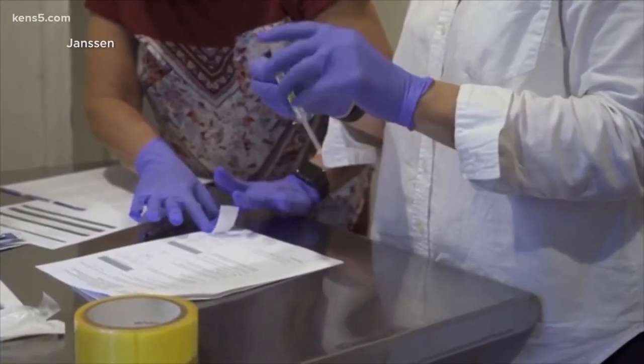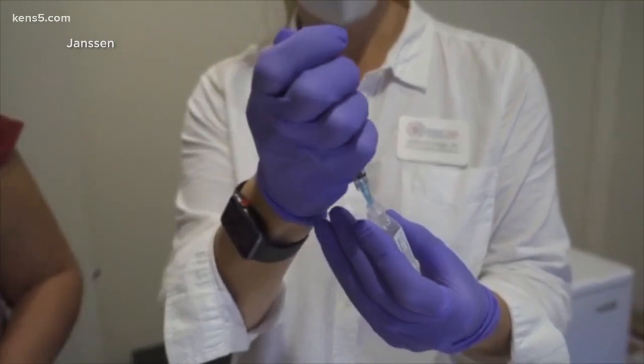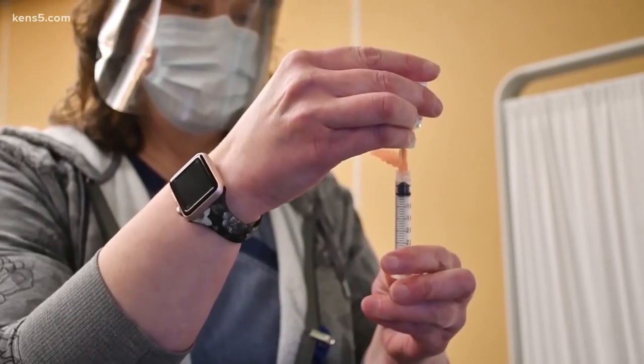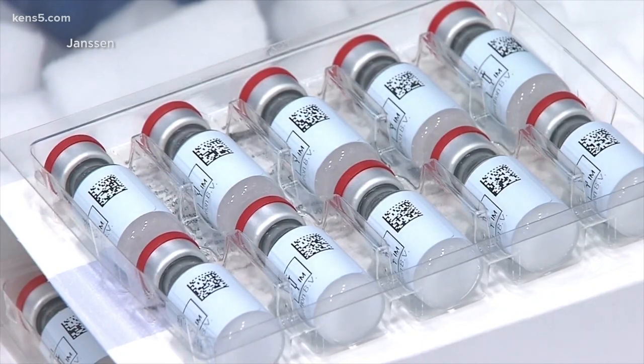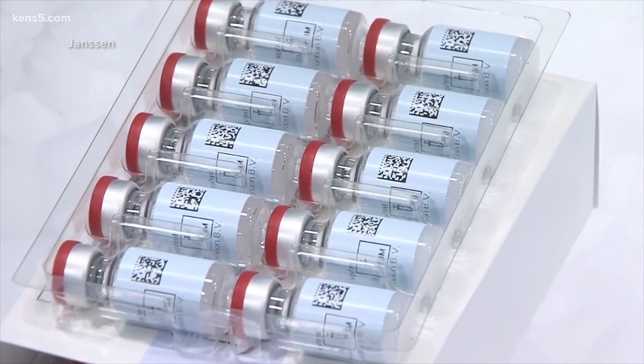The Johnson & Johnson shot was tested in part in South Africa while variants of the virus were spreading. Moderna announced this week it is preparing clinical trials for a booster shot for the South Africa variant. Johnson & Johnson says it expects to provide 20 million doses by the end of March. Madeline Rivera, CBS News, Silver Spring, Maryland.